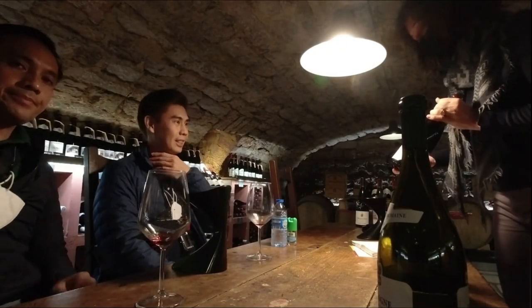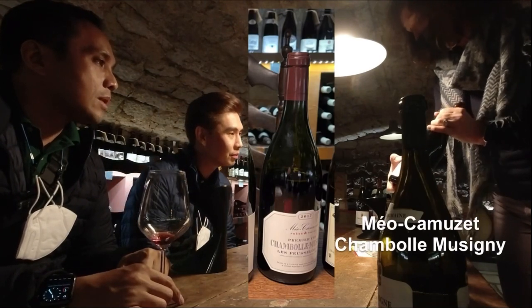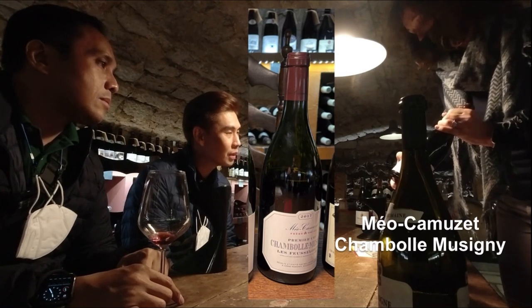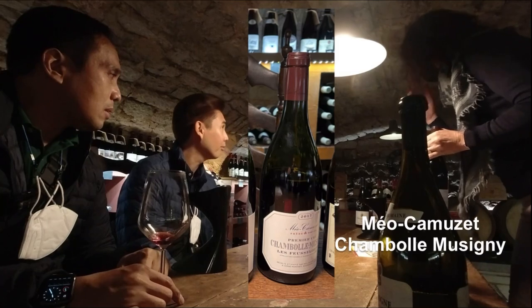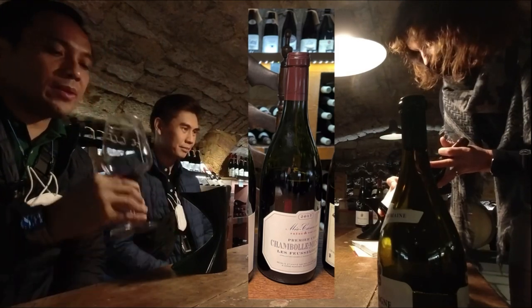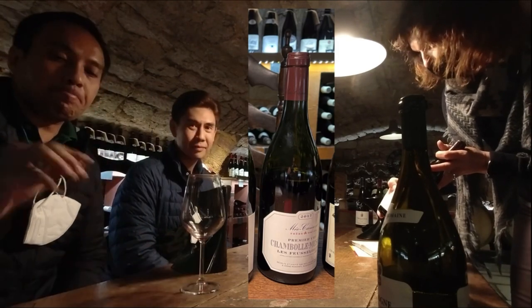Okay. 2017, also from a village, Chambolle-Musigny. So it's a Premier Cru once again. Mugnier is an amazing winemaker. They did a special selection there. You are on the VIP selection, but I won't change anything. So it's a very, very great domain. Impossible to get wines from this domain when you ring at the bell.